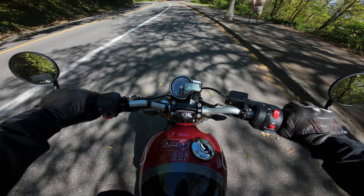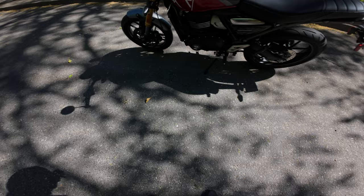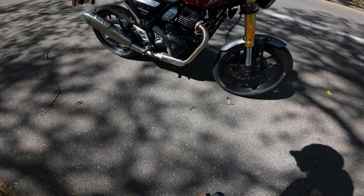Fine, neutral just fine. Okay. So, same build quality as the Scrambler, obviously. Very nice, very, very nice. I love that. That just kind of floats my boat. Yeah. Mm-hmm. It's good looking, right?